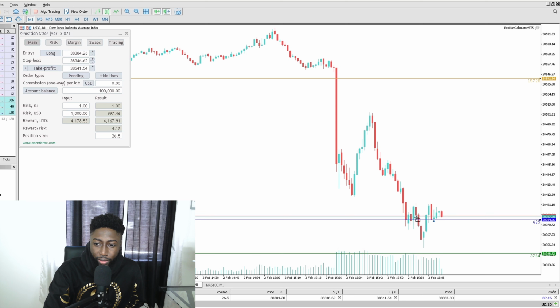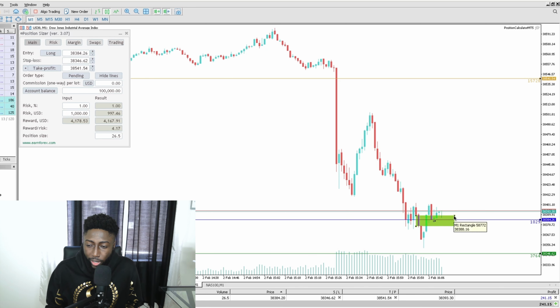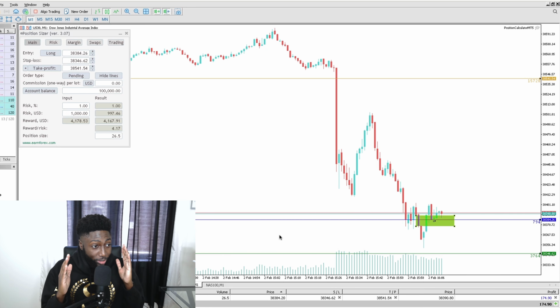So as you can see here, I've drawn a liquidity pool or a fair value gap. Usually the green represents my liquidity pool, but I ain't got time to change it because I'm so focused on the trade. So I just want to make sure everything is going correctly. Let me step away again and just make sure everything is good. Psychologically wise, I just want to make sure everything is all right. Everything's working.